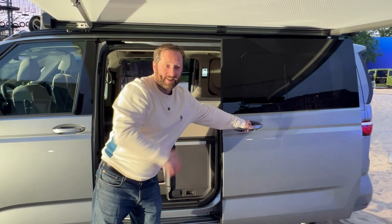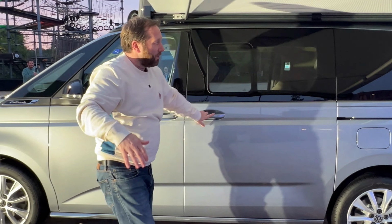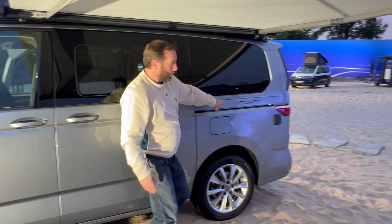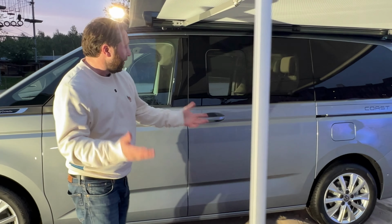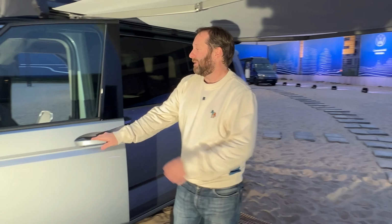So this is what creates this kind of 3-zone setup. You still have 230-volt shore power as well. If you do go on a campsite and you want to hook up, you can do that. And lastly, I just want to talk about the inside on the front.